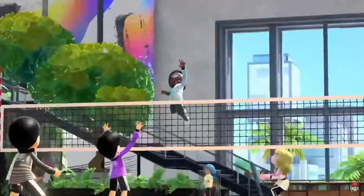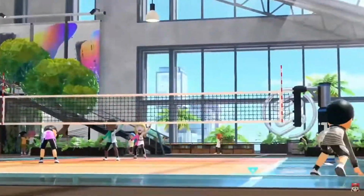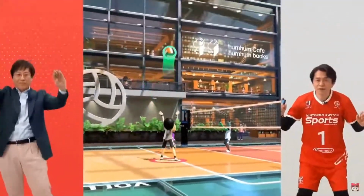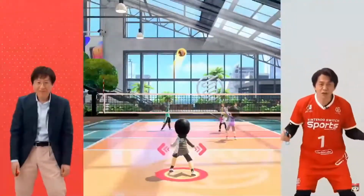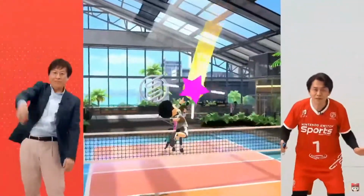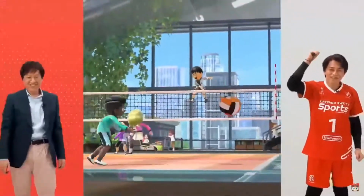And they score. Takahashi didn't quite get it in time. All right, well, it's okay. The game's over. Now those Mii's are using arms and legs. Koizumi receives it. Takahashi sets it up. Koizumi spikes, but it goes right toward the opponent. Here's another attack. Now's their chance. They get the ball. Setup from Koizumi, Takahashi scores. They got a point with that fierce spike.